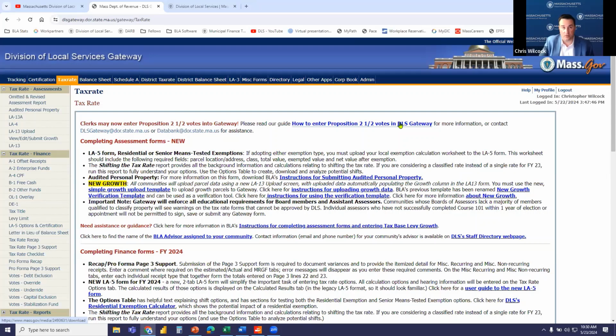If you don't know who to reach out to and you're an assessor, call your BLA field advisor. They will get you either the answer or the person that can provide the answer. So your direct contact at DLS is your BLA field advisor. They don't have all of the answers, and sometimes it's a BOA question or it might be a DARB question. They'll get you that email contact or provide you with a name of who to contact.